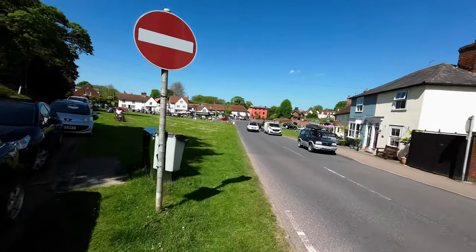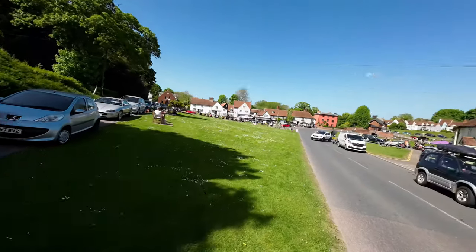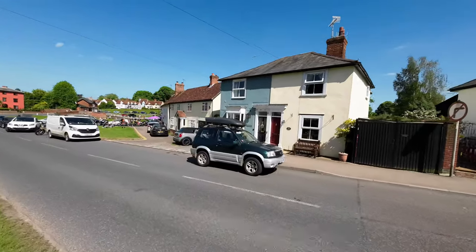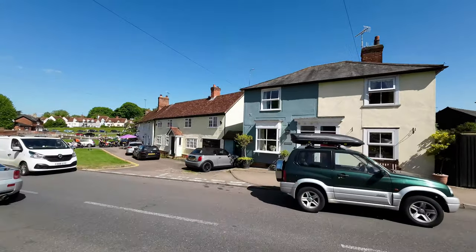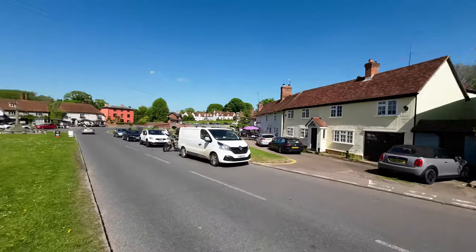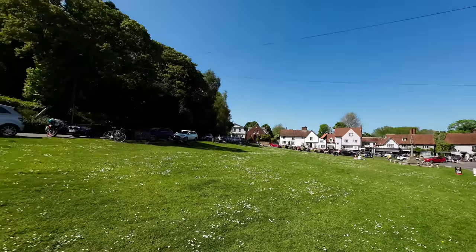But this is the chocolate box village green of Finchingfield, which you can see here. Just scan around.